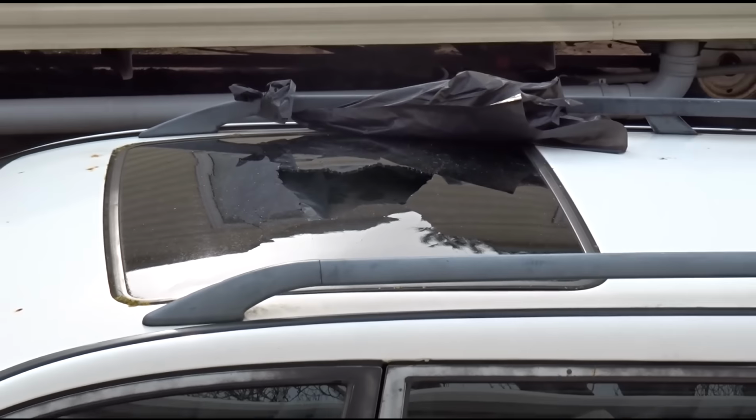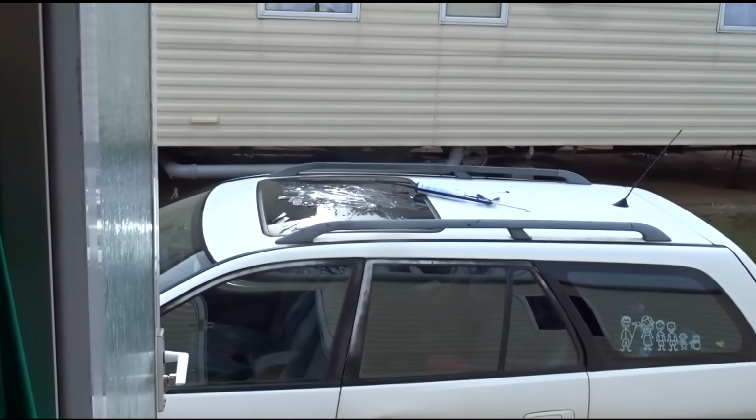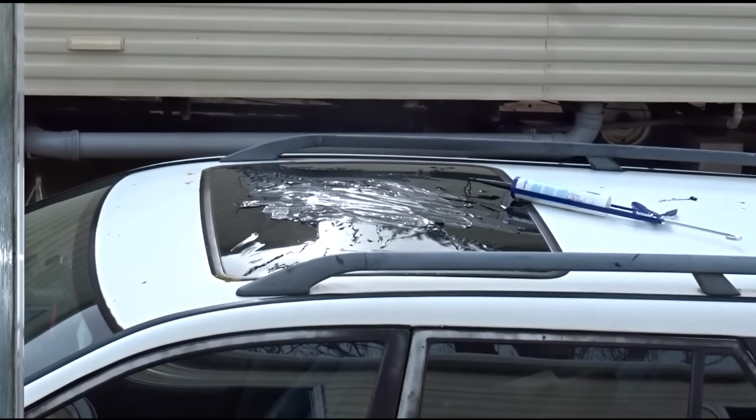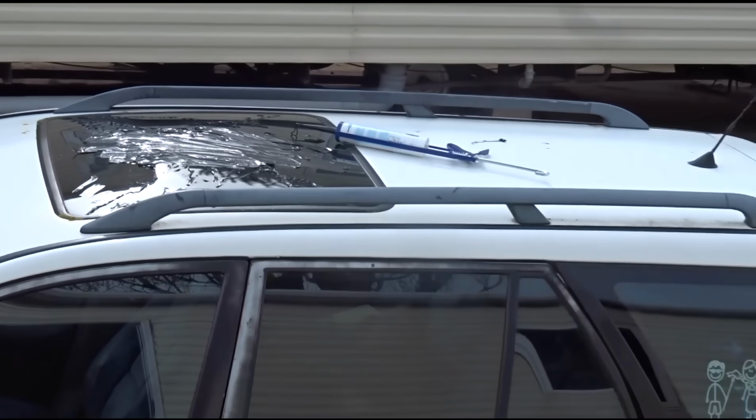So anyway, I've been driving around today trying to find a hardware store. We have some tarpaulin, we have some silicone, we have some duct tape. There's not a problem in this world duct tape can't solve, so we'll see how this goes. Duct tape and mastic, insulated with tarpaulin. We're getting there. I don't know if this will hold, but we're getting there.